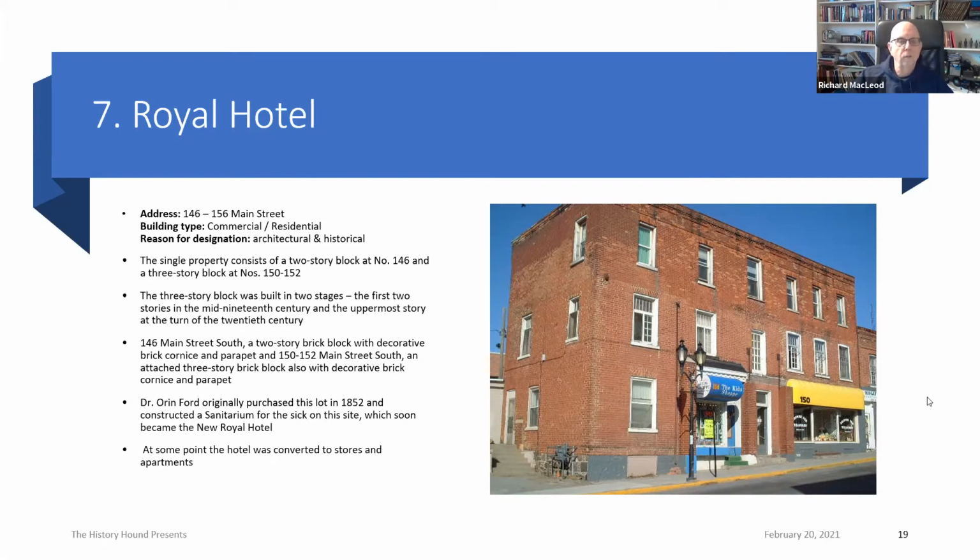You can see a doctor bought it. And what he decided to do was put a sanitarium in there. Now, if you know the word sanitarium, most people know it's a place to go if you've got some sort of communicable disease. But back then, this property was, I guess you'd say, a place where you would go to recuperate. So when you think about it, this was a hotel, and he would designate three or four rooms within the hotel as the area where he would send his patients to recuperate, which I think is kind of cool. And eventually, as I say, it was converted to stores. And if you read any of my articles, I make reference to some of the historic businesses that have been located in this building.